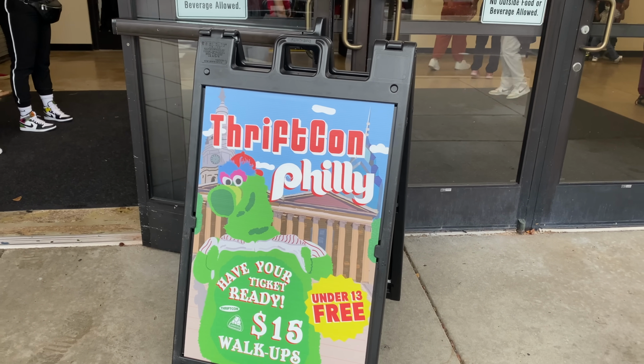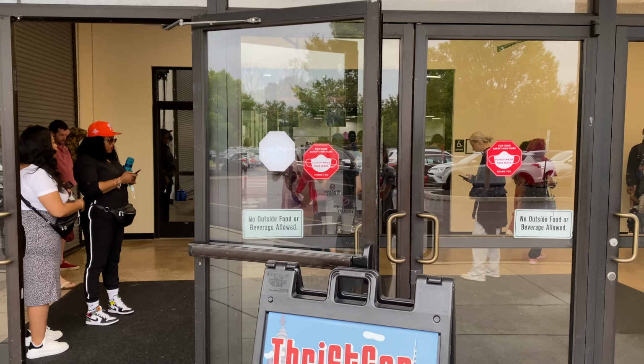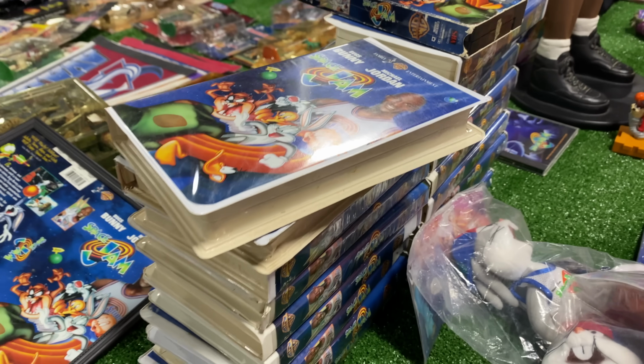But this week we are changing things up a little bit because we're actually going to THRIFTCON Philadelphia, which apparently is just this giant convention full of thrifted stuff, which I'm surprised I haven't heard about before. My personal goal for THRIFTCON is to find some sneakers, both new and old, at great deals and hopefully resell them or even just add them to the collection, which I guess is the goal for the entire series. But we're definitely spending money today and I'm going to try and buy as many sneakers as I possibly can.